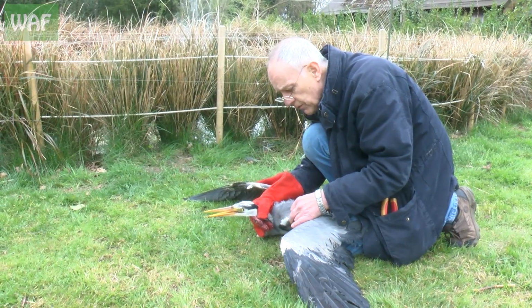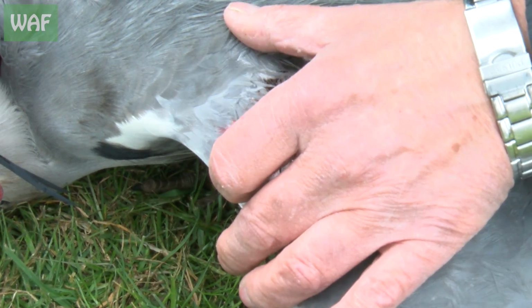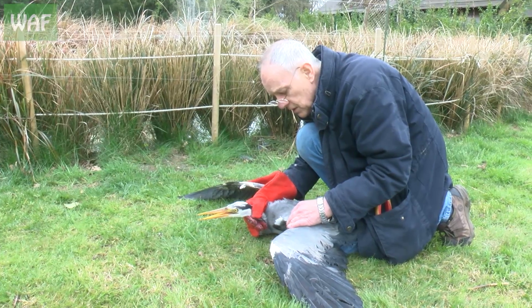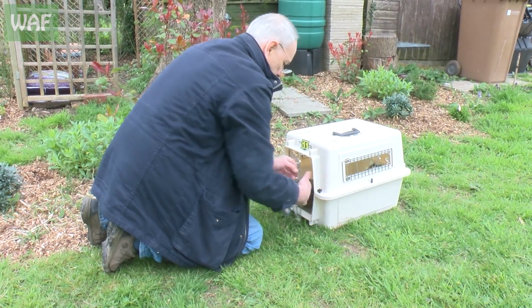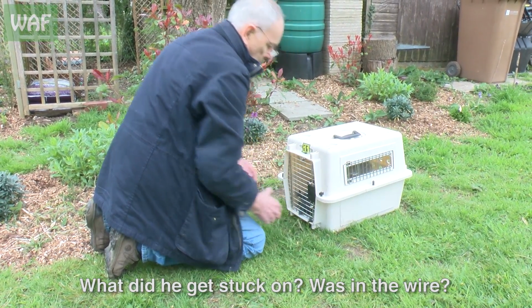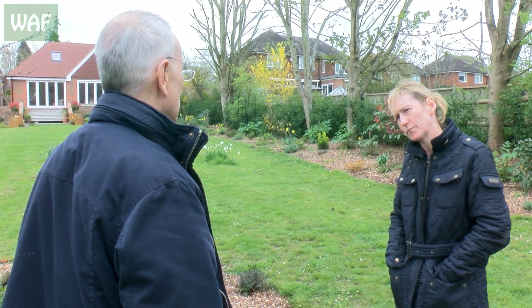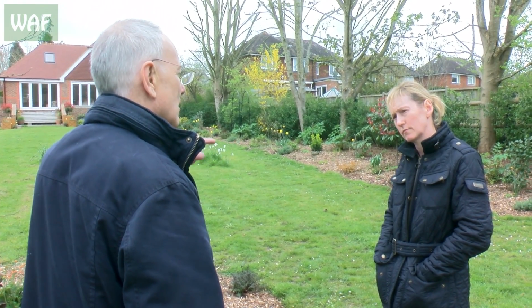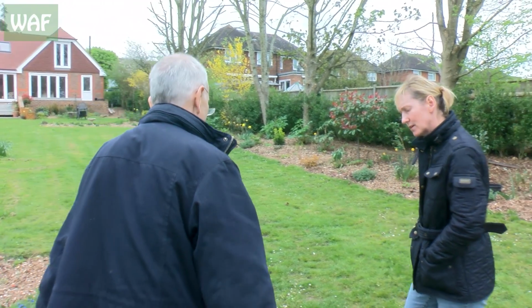There's no actual damage to the feathers, but it is looking a little raw and nasty, so we'll probably take him back to the centre just for a couple of days, just to make sure this wound doesn't get infected. Good feather, good feather. It's a fishing wire there. We had an owl last year got stuck in just one little strand of fishing wire. They sort of flap into it and it just latches on and it's a nightmare.